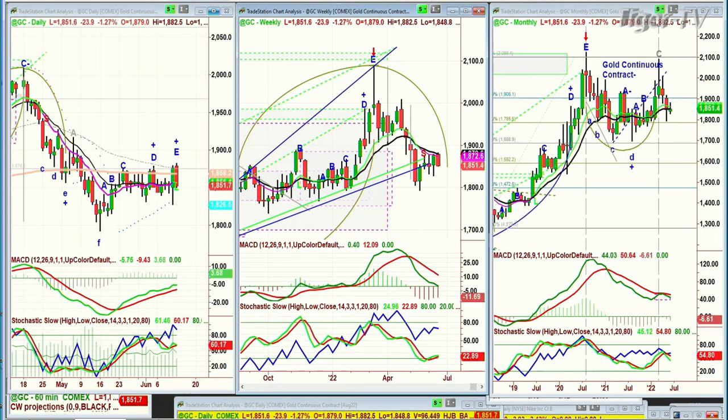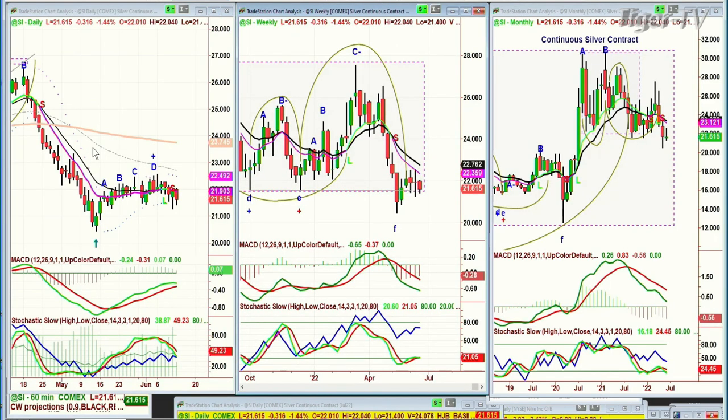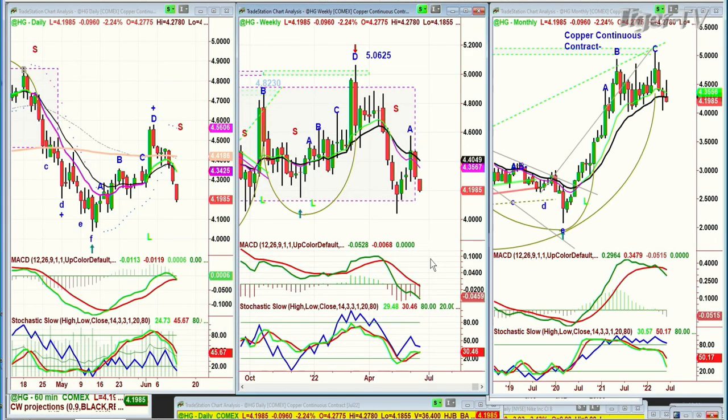So let me show you silver. Silver this time at 8:35 in the morning made a peak D. It's down 31 cents at 21.61. The weekly chart has got this H pattern. It's really struggling. Monthly chart is making lower lows and lower highs. Look at high-grade copper. Very weak. Made that peak D about seven sessions ago. And look at this turn down. It's at 4.19, down 0.09.